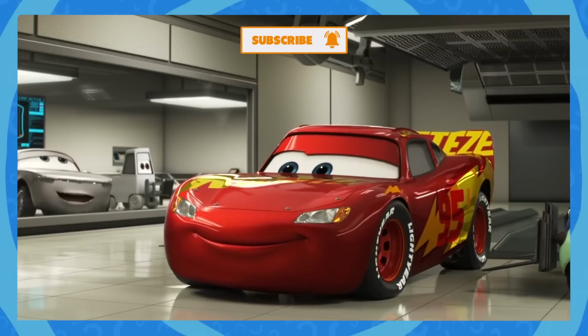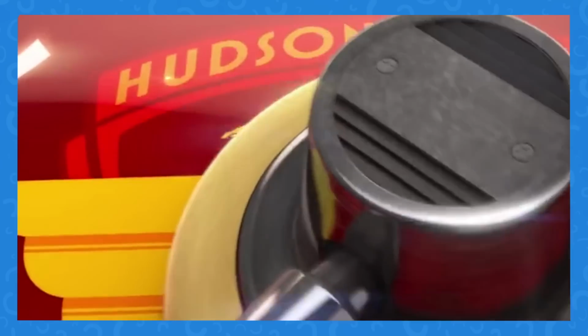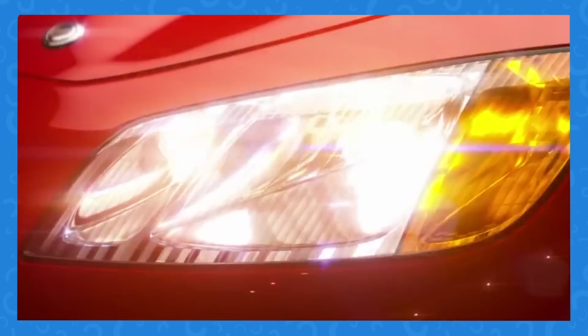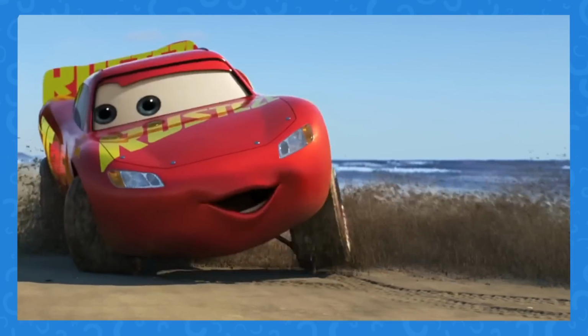If we take a look at his paint job in Cars on the Road, it resembles the paint job he donned in Cars 1. Which is a strange design choice from creators, since the miniseries takes place after the events of Cars 3, where his paint job is entirely different.